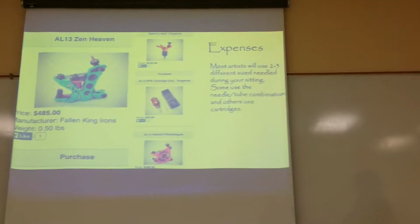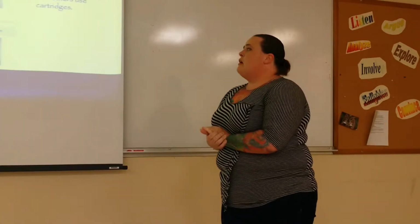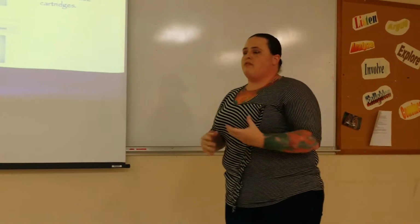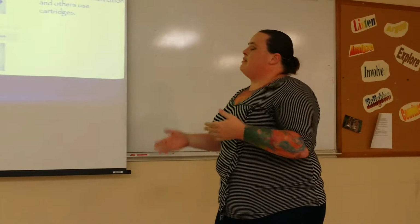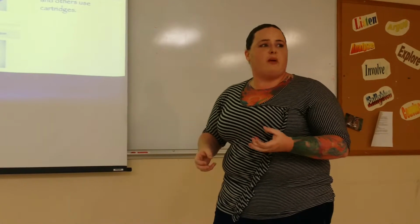Expenses. A lot of people walk in and say, oh, tattoos are so expensive. Why are they so expensive? Machines really aren't part of the expense. Like they are and they're not. You need a good, reliable machine to be tattooed with. But when it boils down to things like inks and needles, they are very inexpensive.